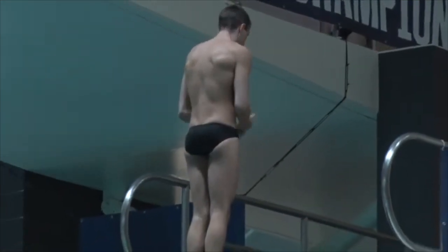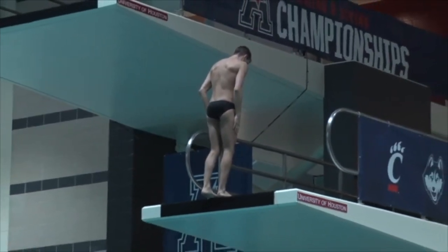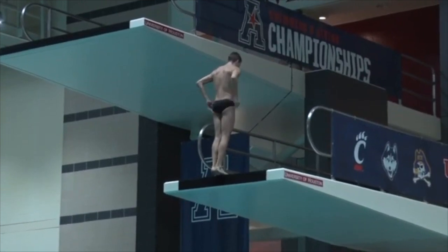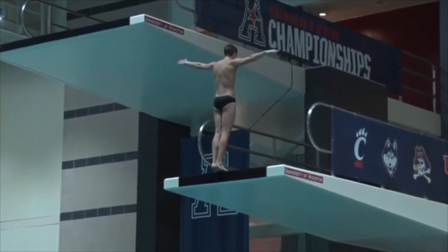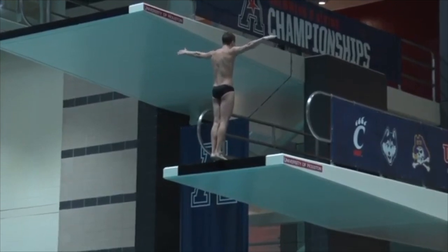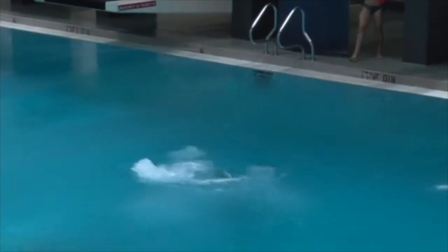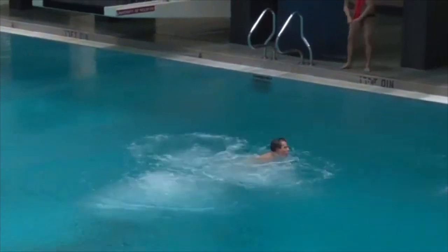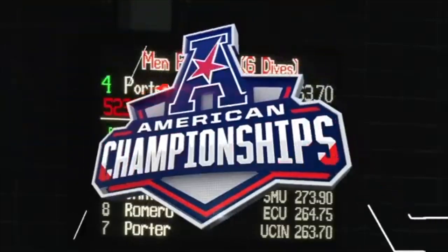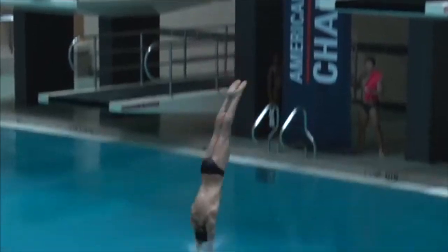Massive dive now for Dylan Porter of Cincinnati from 7 meter. A backward 1.5 somersault, 1.5 twist, 2.4. This was my favorite platform dive actually to do. Nails it. Absolutely nails it. I don't know how you do it better than that. I couldn't. 55.2. Spectacular.